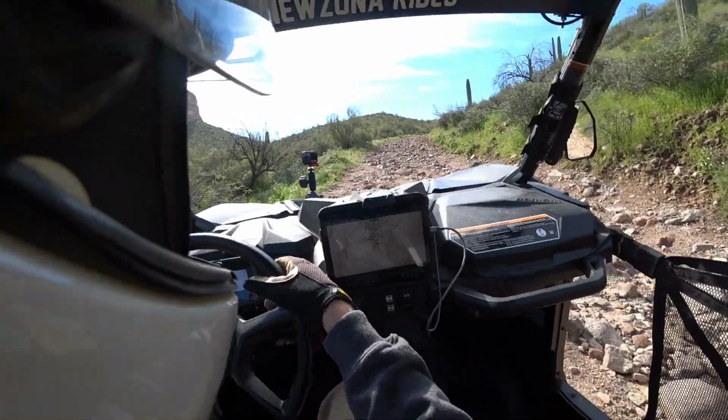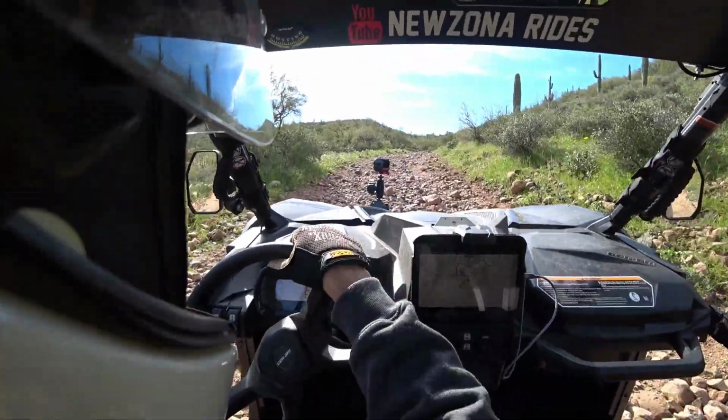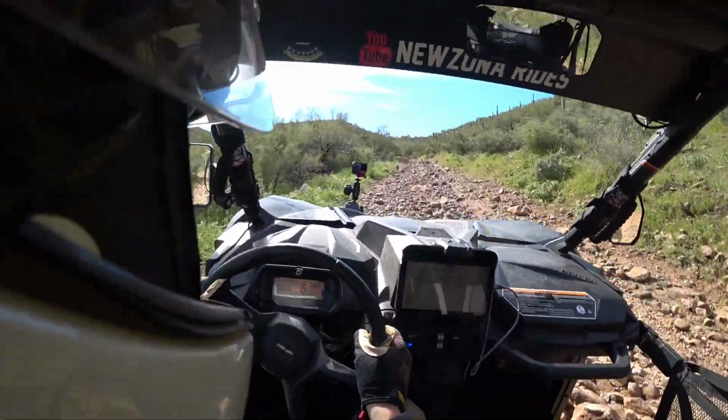Oh boy. I'm gonna have to pay attention to what I'm doing here. These rocks are really loose. And you guys probably can't tell how steep this is, but this is really steep.